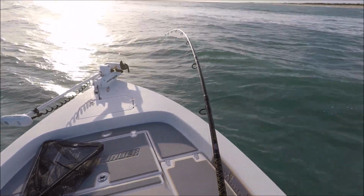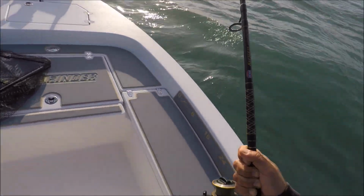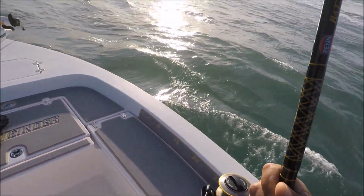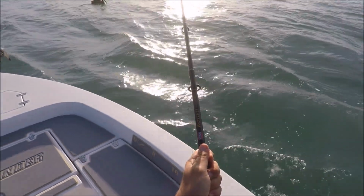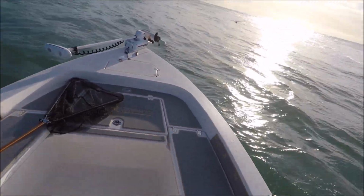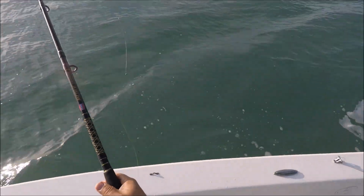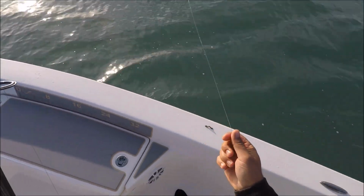Fish on! Oh, man. Don't get it hooked on that pump motor. No. Oh, Jesus. Where is he going? Oh, dude, that was a huge head shake. Okay, got it off. Oh, good. Woo! Chris, cast out.